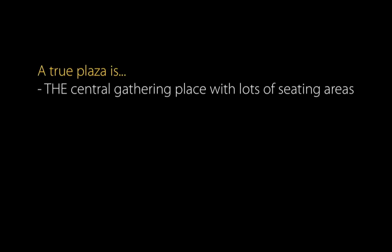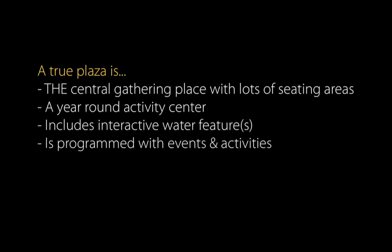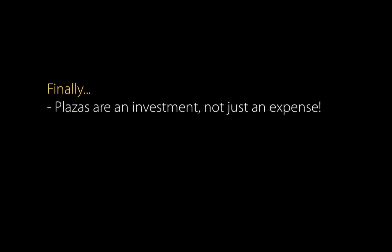So, in closing, a true plaza is the central gathering place with lots of seating areas. It is a year-round activity center. It includes interactive water features, whether it's ice skating in the winter or fountains that are flush-mounted that you can shut off or turn or program. It is programmed with activities and events. It includes a stage and audience areas. It incorporates retail food year-round, whether it's fixed or pop-up restaurants or markets. And finally, plazas are an investment, not just an expense.